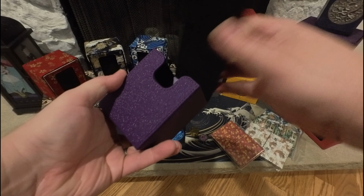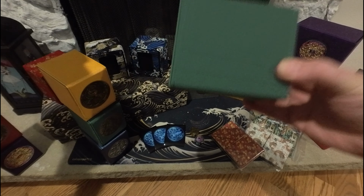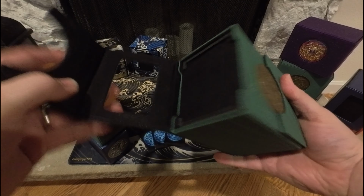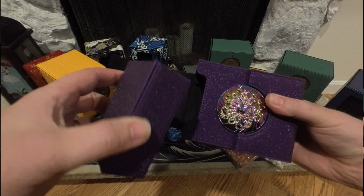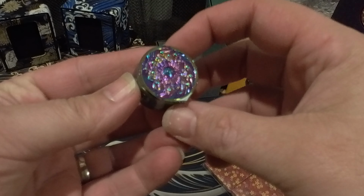The Monster Den, which is their basic box. The Monster Cave, which is a box that has a larger drawer and a space to show off your commander and or leader. The Monster Fortress, which is similar to the Monster Cave, but with a key difference that I'll get into in a moment. These really interesting D99 life counters. Monster sleeves, and also they have a monster playmat. I don't have an example of that, but that's also part of the Kickstarter as well.